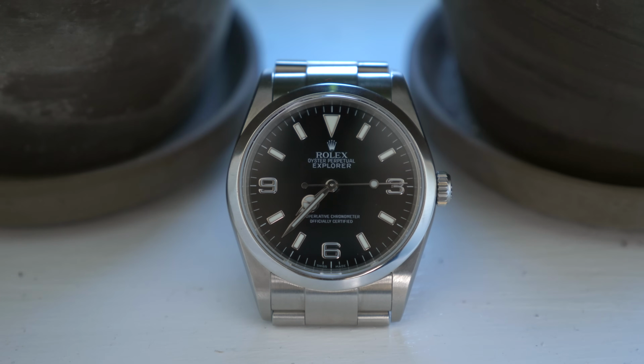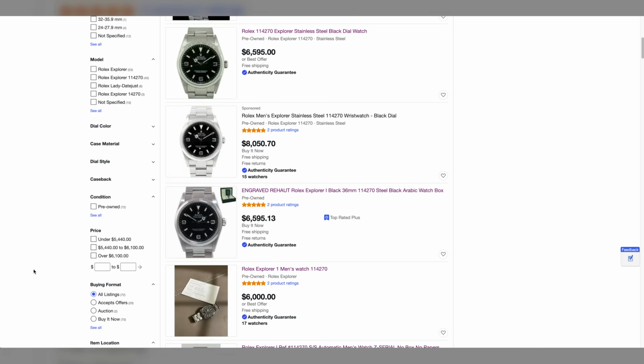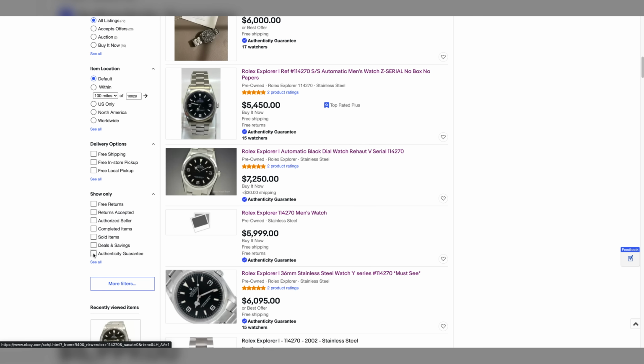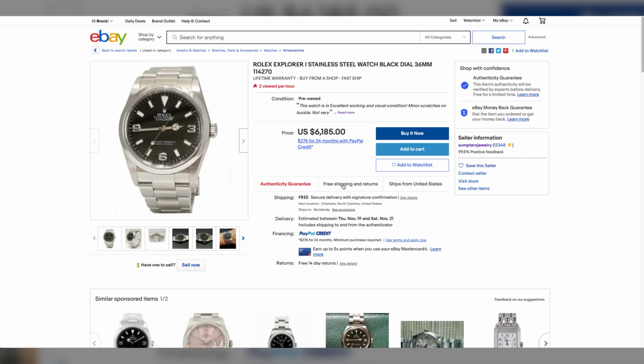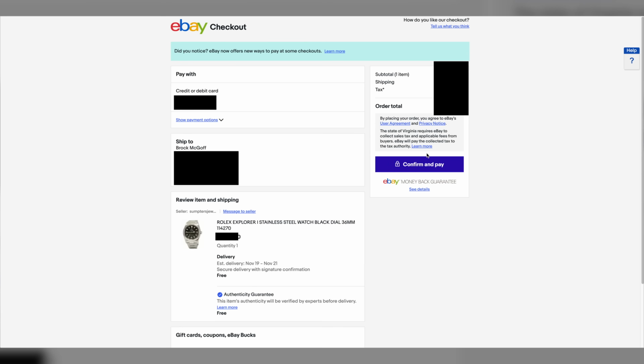So I knew that I wanted the latest version of the Explorer 1 36mm, the 114270. So I went over to eBay and I searched for this reference number, and then I scrolled down and checked the authenticity guarantee box. So now all the listings had this little blue check mark, so they were all covered. I ended up choosing one with a Z serial number, so that indicates that it was produced in 2006 or 2007, which makes it one of the later serial numbers for this model.